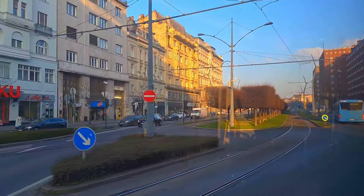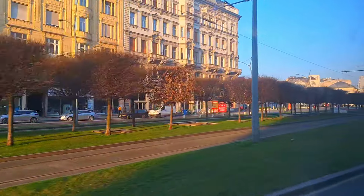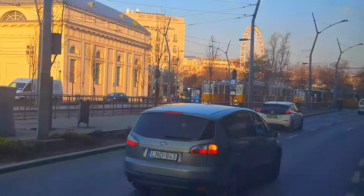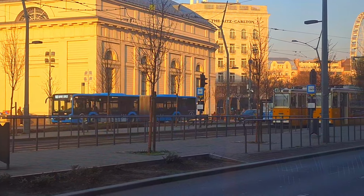Look at this beautiful tramway. And this beautiful building. Both these tram lanes separated by a green boulevard. We have 3 metro lines congregating, a tram stop, and we have the Budapest Eye. All right.